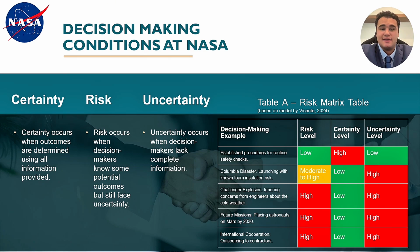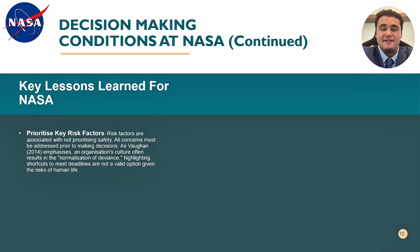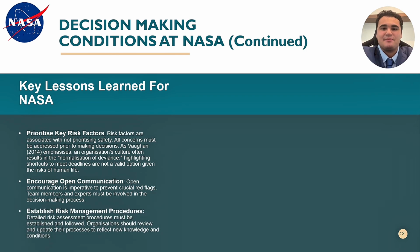with more certainty. Risk factors are associated with not prioritizing safety. All concerns must be addressed prior to making decisions. An organization's culture often results in the normalization of deviance, highlighting shortcuts to meet deadlines are not a valid option given the risk of human life. Open communication is imperative to prevent crucial red flags. Team members and experts must be involved in the decision-making process. Detailed risk assessment procedures must be established and followed.